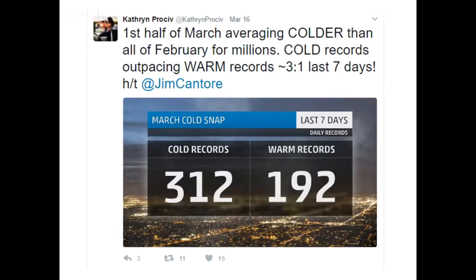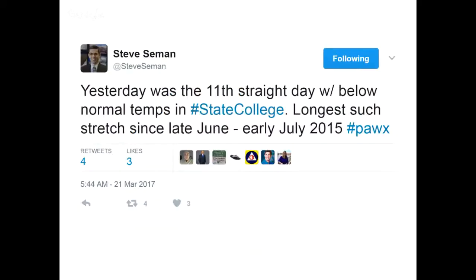Another interesting little tidbit here. This is from one of the producers at the Weather Channel. You can see here over the first 7 days in March, a pretty remarkable dichotomy where we had basically three cold records to every two warm high temperature records set, which is certainly in contrast to February, which was well above normal for most of the country. This tweet does say 3 to 1 in the last 7 days. I think it's more like 3 to 2. But even so, for March, we expect to be transitioning a little bit more into some warmer conditions. And March thus far, certainly here, has been cold as well.